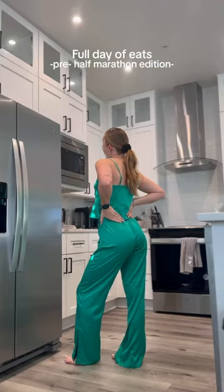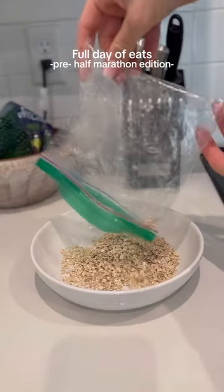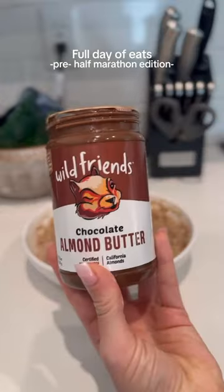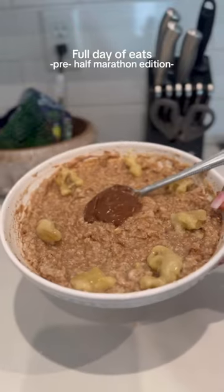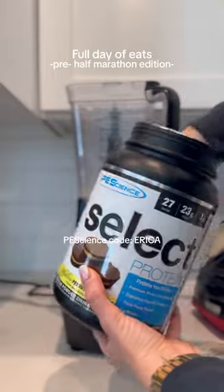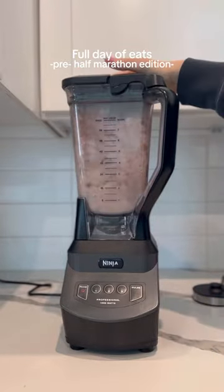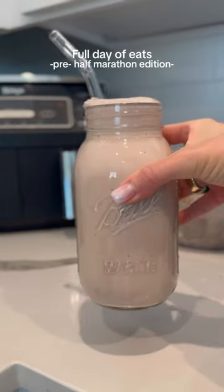Here is everything I ate the day before my half marathon. For breakfast, I started with a bowl of oats. I was trying to carb up a little bit more than usual today, so I just mixed in some protein powder, chocolate, almond butter, and bananas for more carbs. Post-workout, I made a protein shake with collagen, protein powder, frozen strawberries, ice, cocoa powder, and salt for electrolytes.